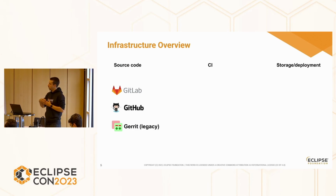The infrastructure overview starts with the source code. As you've seen, there are three main locations. That's GitLab, which we host, and it's actually in Europe. We have GitHub, and we have Gerrit. And for those that don't know yet, there's a little thing in brackets called legacy, since we target a shutdown of our Gerrit instance in May 2025. So be prepared. I'll come to that later on as well.